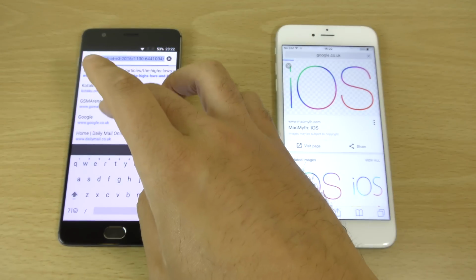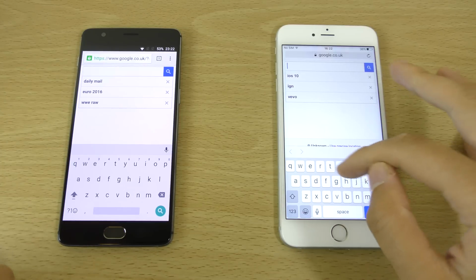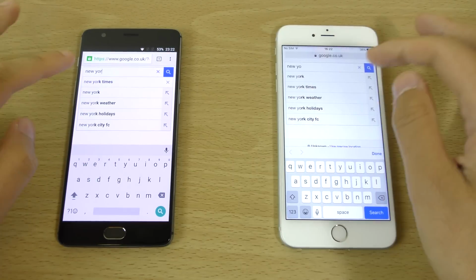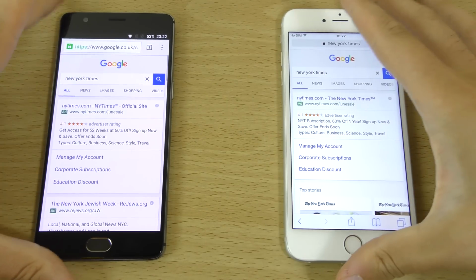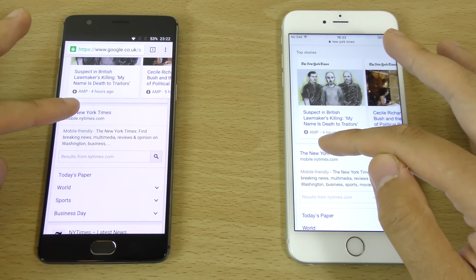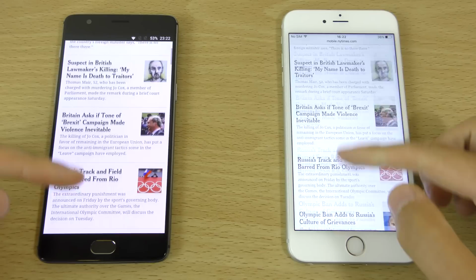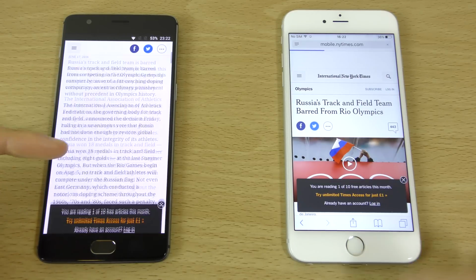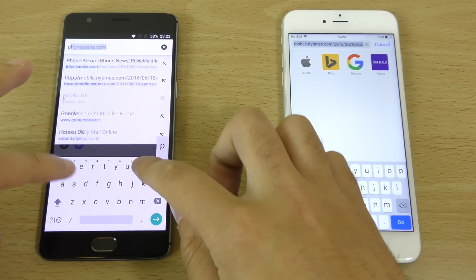So just start at Google. And we can just have a look at a website such as New York Times. New York Times. Go. So zoom in a little bit so you can see the content. And we're going to go to the home page. Go. So I think that was a little bit faster on the left there. I'm going to leave them to load a little bit this time, just so we're being fair. Pocket now.